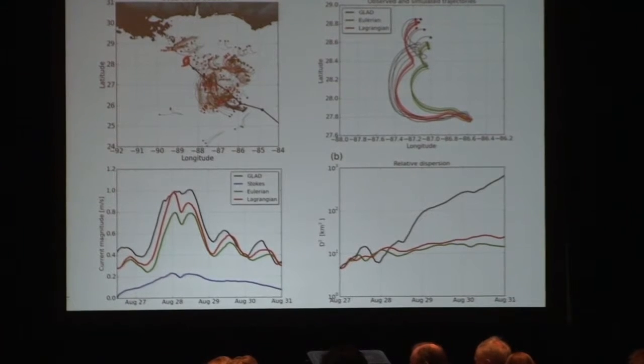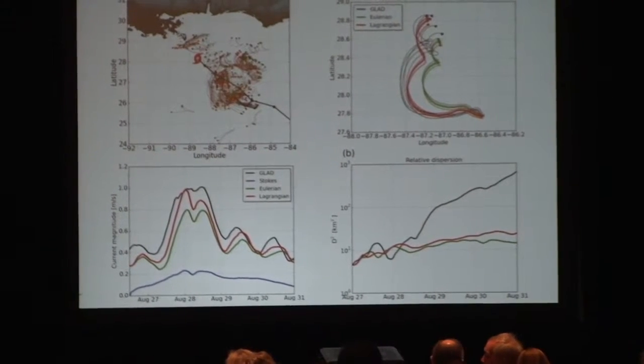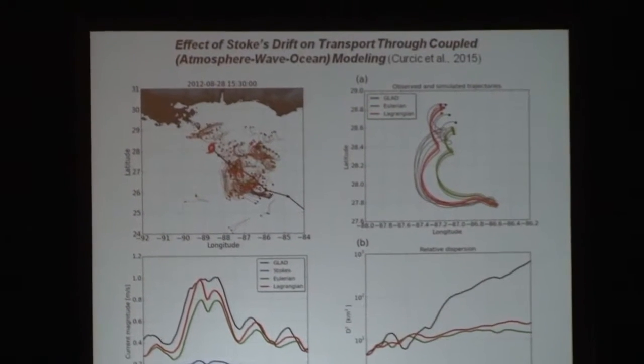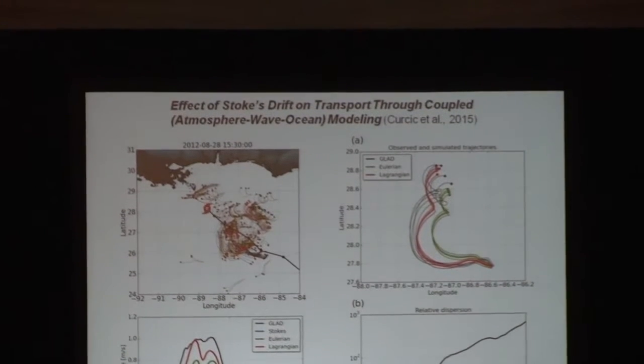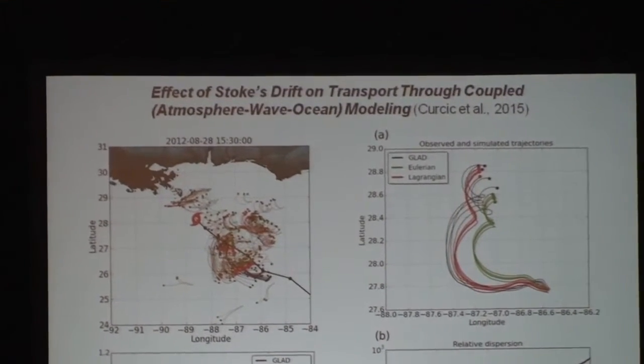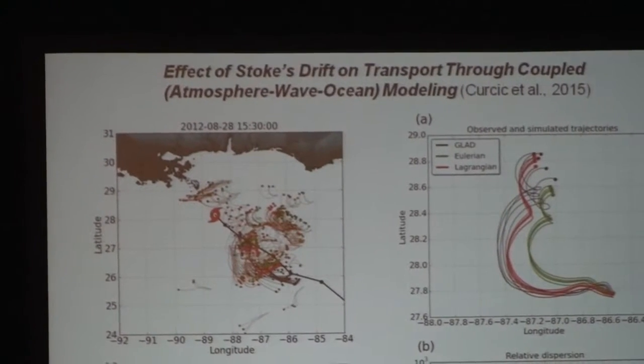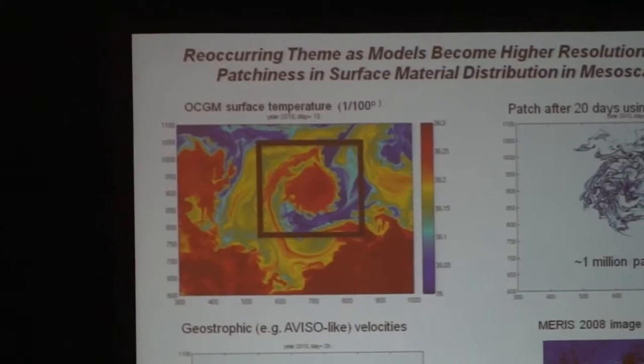We were able to learn something about the effect of the Stokes drift. Stokes drift is the drift induced by surface waves in the ocean on surface material. So far it's been ignored in all models. And this is only possible because we had this very extensive drifter data set and a coupled atmosphere, wave, and ocean model. And we could see that this Stokes drift was very, very important.